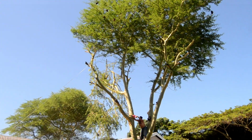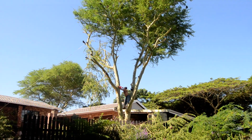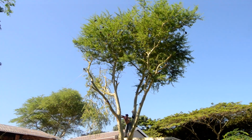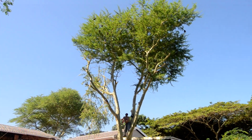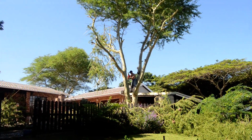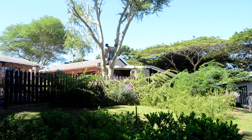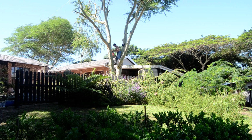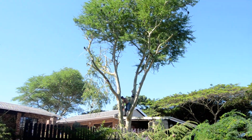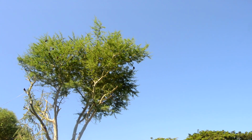A lot of you will be saying, but why are you removing such a beautiful established tree like this? Well, there's many reasons. First one is that it's planted in the wrong place. You can see there's our carport and it's literally right in front of it, so we have to go in at an angle. Secondly, as much as I love the birds, you can see there's remnants of birds' nests hanging.